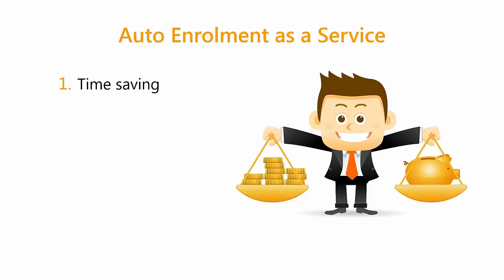There will be significant time savings for your payroll clients. By outsourcing AE to a payroll professional, your client can avoid investing huge amounts of time researching how to comply with AE. The implementation of AE could also be very time-consuming if your client doesn't have the correct technology or software in place to automate a lot of the AE admin tasks. Time is money, as the saying goes.